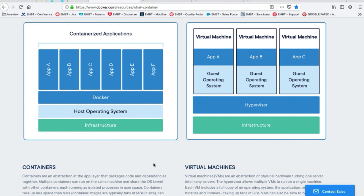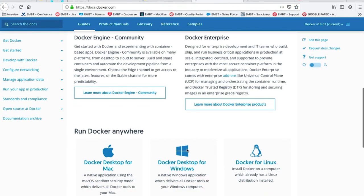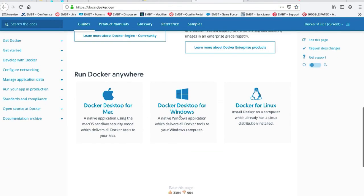But both solutions rely on the hypervisor. So you need to install Docker on a host machine, not inside another VM or things like that. You will probably find some posts and articles on the internet where people teach how to install Docker even inside a virtual machine, but it's not an easy task. By default, you have to install Docker on the host operational system. Like here, we are going to use this macOS, but Docker is available not only for Mac, but also for Windows desktop, Mac desktop, and of course Linux.